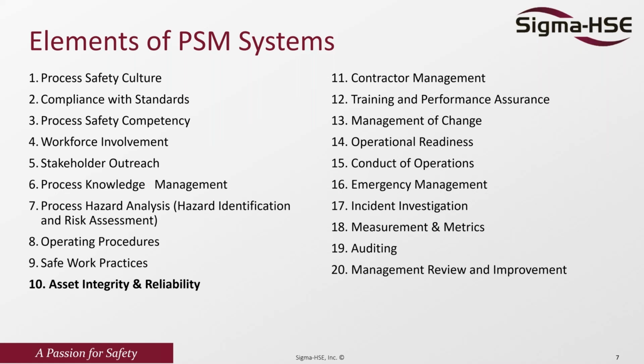You see here the 20 elements of PSM. Number 10 is asset integrity and reliability. This is where your mechanical integrity program should fit in. OSHA requires that all of these elements are pulled together into your PSM system, and quite a number of them are not independently standing. They all interact with each other.